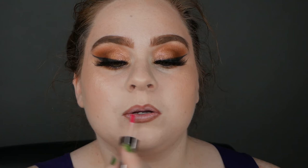But it's all right. Okay, so this is my lips lined with Brandywine. This is a really, really bright color for this lip liner, but I still feel like I needed one. I wish I had a pink to match it, but I don't.